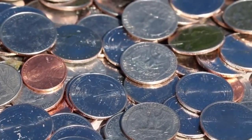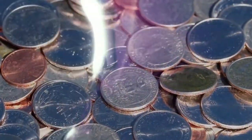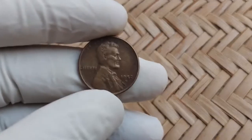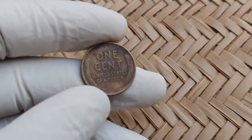This is why the world of coin collecting remains so exciting. Every old penny you find might be more than spare change. It could be a time capsule, a piece of history, and yes, even a life-changing fortune.